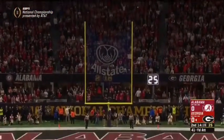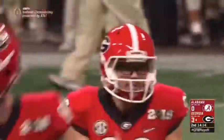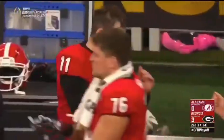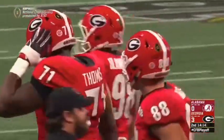And Blankenship does what Papanastas could not. Puts Georgia on top. Man given a scholarship before he kicked the game winner at Notre Dame. Puts Georgia in front by 3.